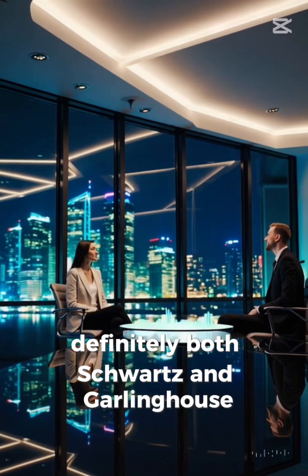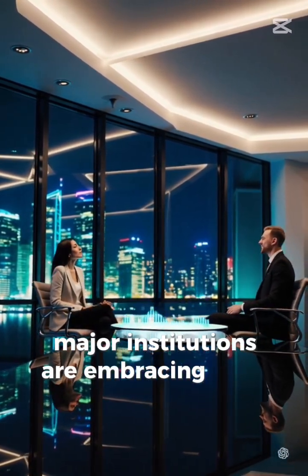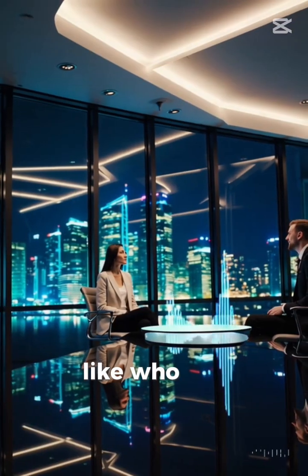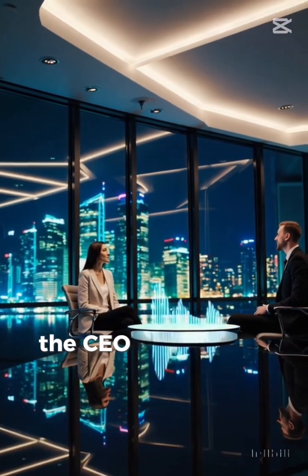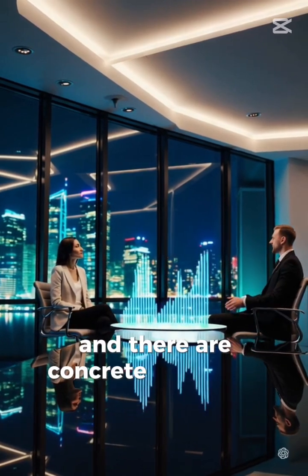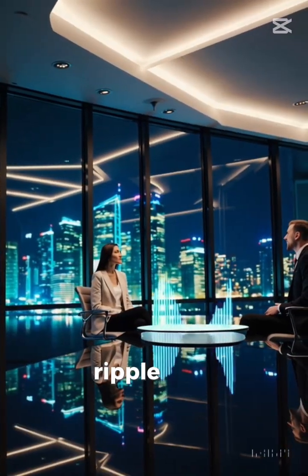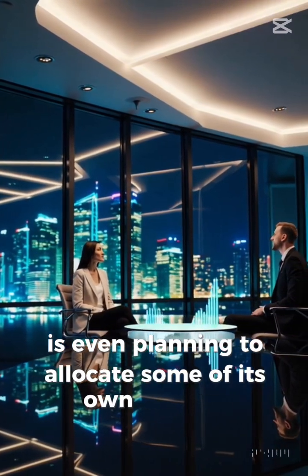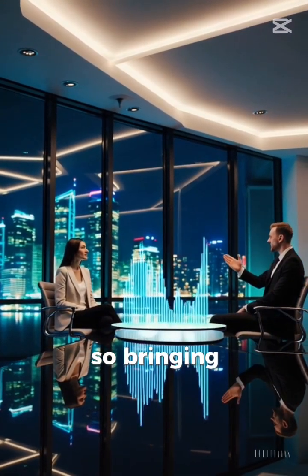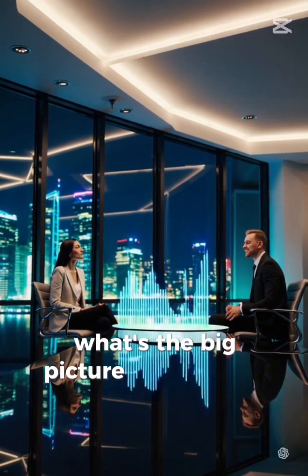Both Schwartz and Garlinghouse seem genuinely surprised by how quickly major institutions are embracing RWA tokenization. Like who? Well, they mentioned Larry Fink, the CEO of BlackRock, talking positively about it. That's huge. And there are concrete examples like OpenEden, tokenizing U.S. treasuries on-chain. Ripple itself is even planning to allocate some of its own treasury to these tokenized assets.